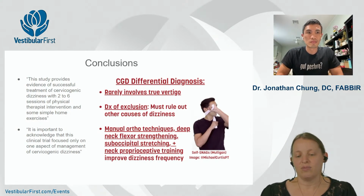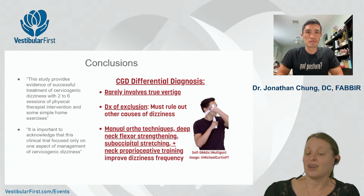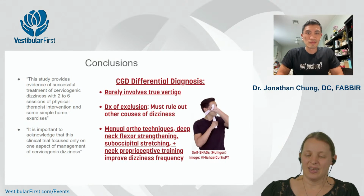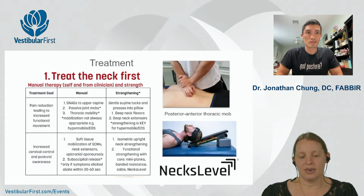And you'll see here on the right that there's strengthening you can do, there's postural work you can do, and you can not only test neck proprioception, but you can train it. So there's lots of other things that I think should be important elements if this is something that you really want to fully treat. So we do want to treat the neck, and I put a lot of information in here because even though this study only looked at SNAGs and the Maitland passive joint mobilizations, there's other manual therapy that could be done. So, for example, I'd love for you to speak on thoracic mobility for a sec.